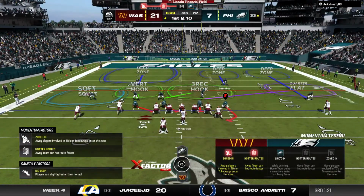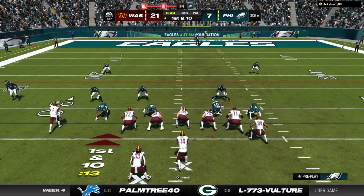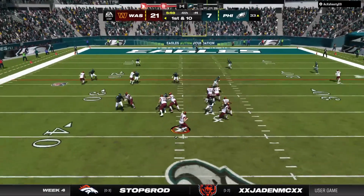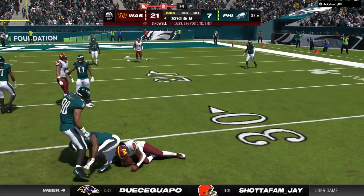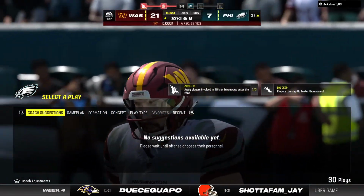So they'll come up first and 10 now from the 33. Off play action, it's Howell. Dalvin Cook now catches on back-to-back plays, only able to gain a couple there, and that will bring up second down.